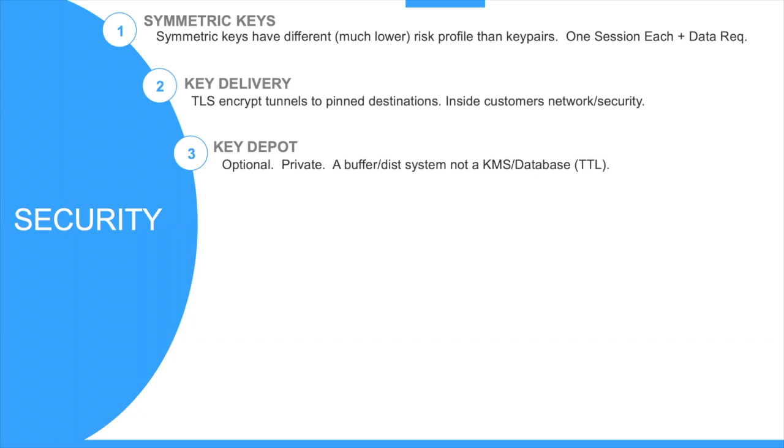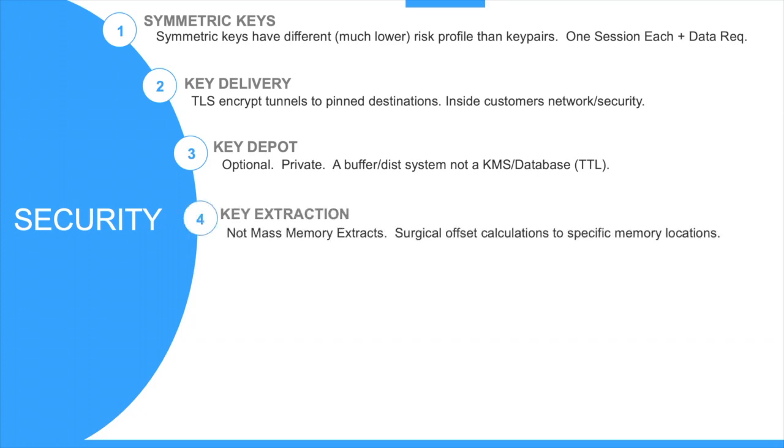Key extraction. We are not doing mass memory exports. We are literally doing a surgical grab of some 300 bytes at a given offset. So we're not even pulling bulk memory out of systems. All we're doing is pulling a key and the client random, which, if you have no data or knowledge, is relatively useless information.